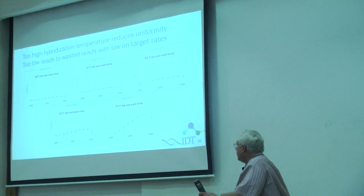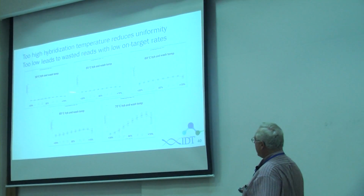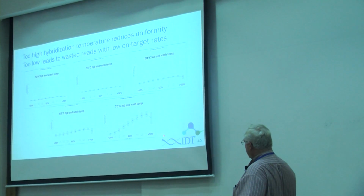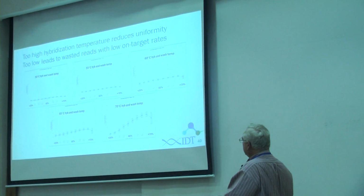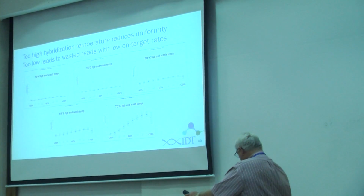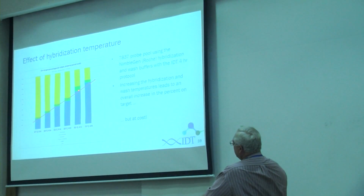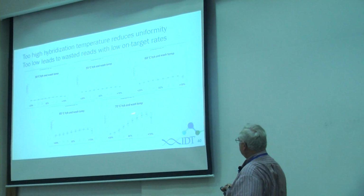You've also got to look at your coverage, because what you'll see is that at these lower temperatures, it's really nice and flat. But up here at 70, when you think you're getting great on-target, you're getting that at the price of now being skewed based upon your Tms, and your AT-rich areas are now being captured poorly. So for the panel we looked at here, you would say that probably the best results are at 65. Not quite as good on target here, but much more uniform coverage.